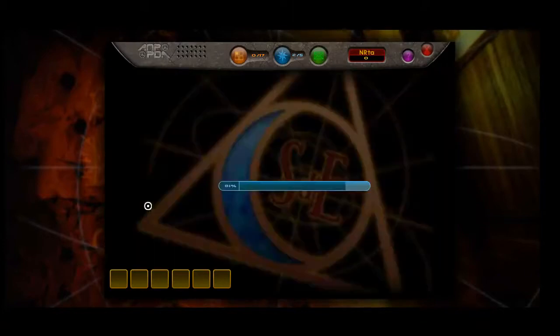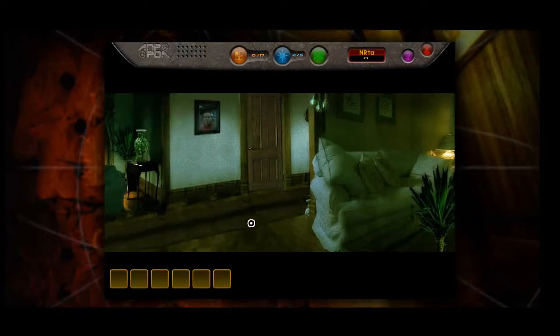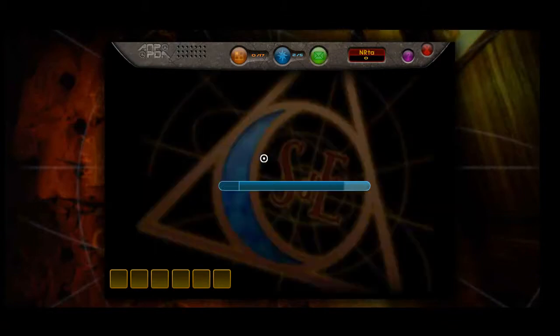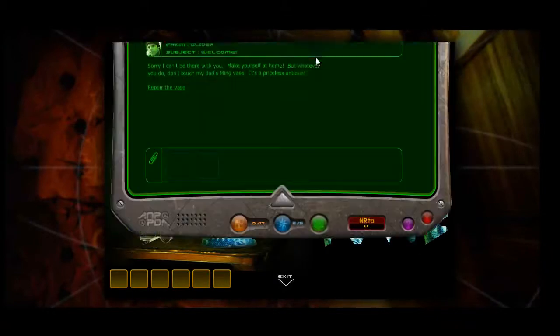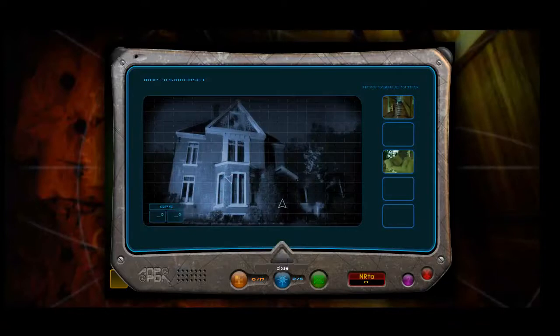Let's go in here. I'm sorry. Hope that wasn't valuable. Sorry I can't be there with you. Make yourself at home. But whatever you do, don't touch my dad's Ming vase. It's a priceless antique. Yeah, and he just puts it in the living room. Okay. That's bad. We're going to repair the vase.